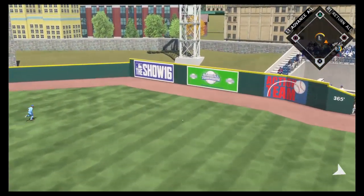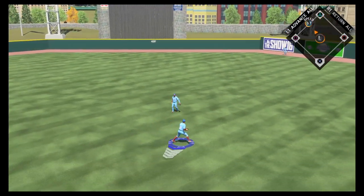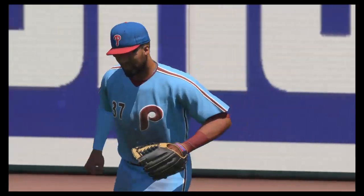1 sec as that ball is into the gap in right center. Should be good for at least 2 bases. Around second. He'll try for third. And he is into third base here with a leadoff triple.